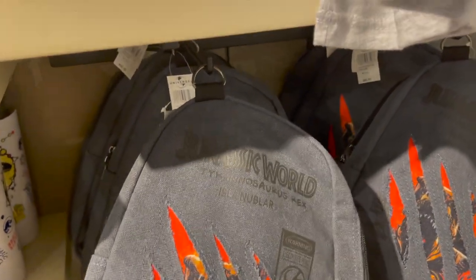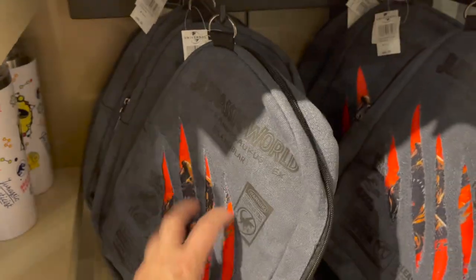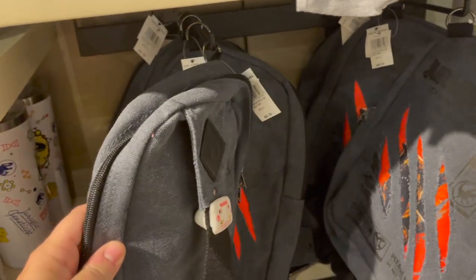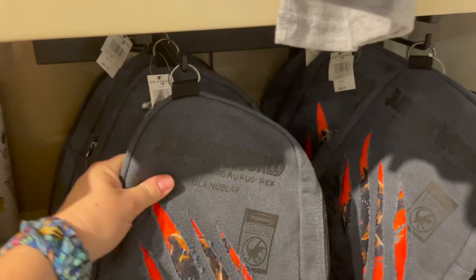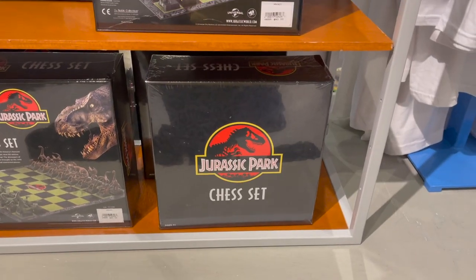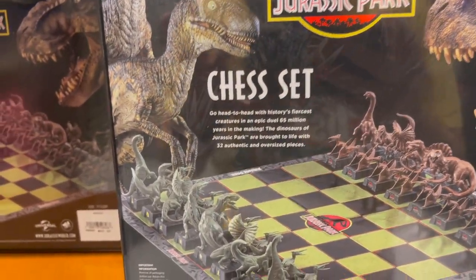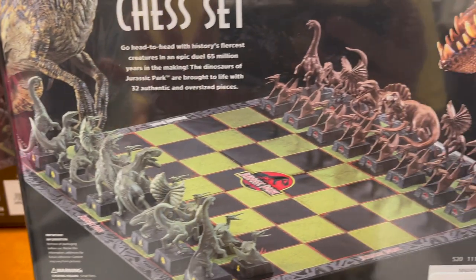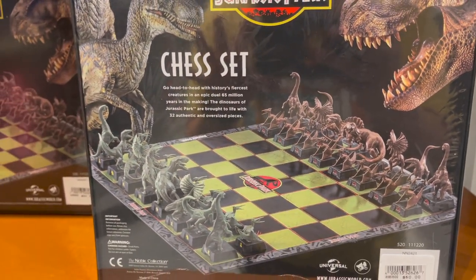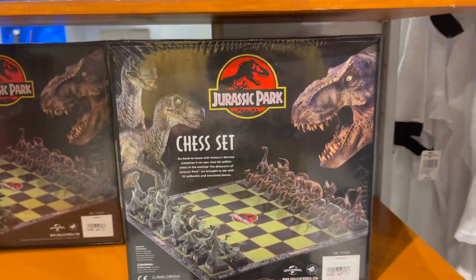This is a cool one. It says Tyrannosaurus Rex from Isla Nublar, and it's made to look ripped like he's coming at you. It's one of those over-the-shoulder bags for $50, and it's actual dungaree, like a dungaree canvas almost. This is really cool, they have a Jurassic Park chest set, it's $60, but look at the dinosaurs, that's amazing. I love that. I can't tell if it's die-cast or not. Oh, it's from the Noble Collection, so it must be.